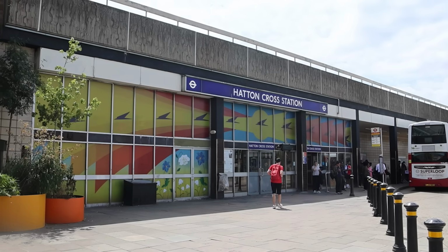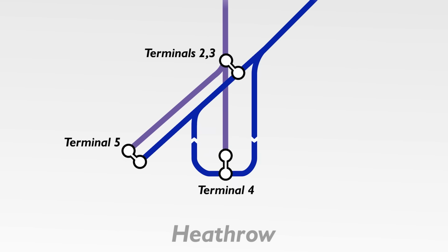Good afternoon from outside Hatton Cross Tube Station, where I've just grabbed myself a tube map to confirm something before I go and make this video. There are 3 stations on the tube map that say Heathrow: Heathrow Terminal 5, Heathrow Terminal 4 and Heathrow Terminals 2-3. And yet, because of the Crossrail purple train Elizabeth line, I think that there are actually, in effect, 6 stations.